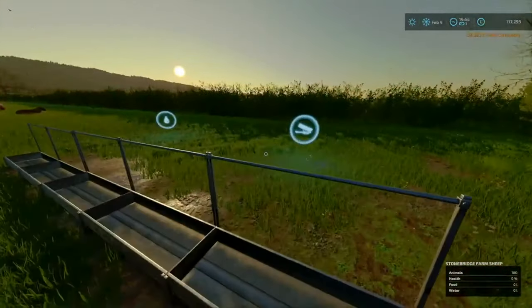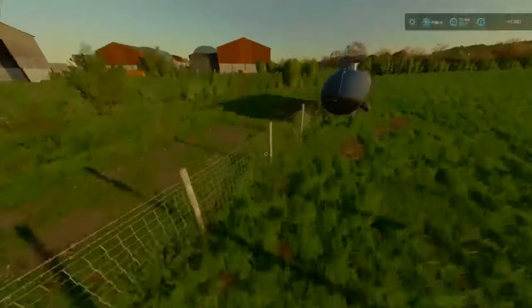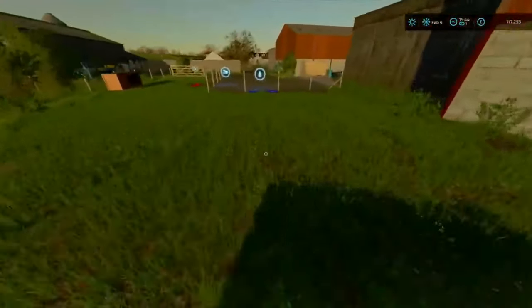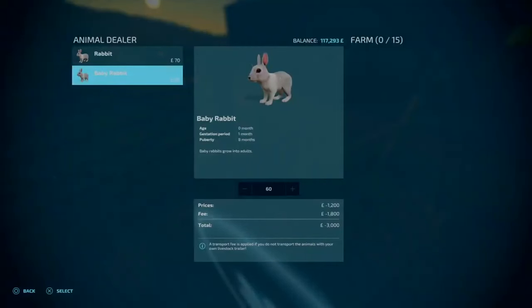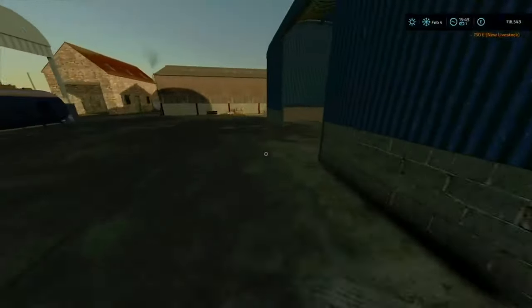So yeah, they'll need water, they'll need food. But food for these isn't going to be an issue. That's what I'm thinking, with our decision of not having a grass field may come and bite us in the rear end. I think this is the rabbit area. But you know what? Heck it. Let's get some baby rabbits. Why not? Alright, that's there.